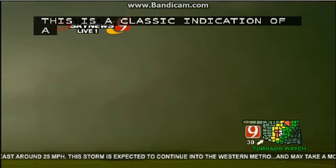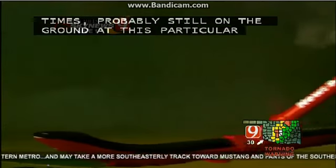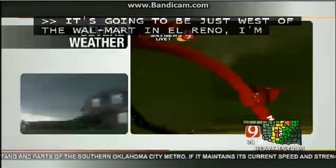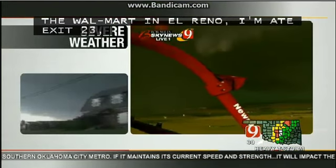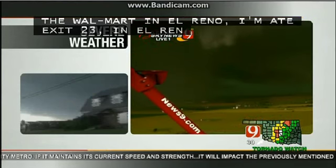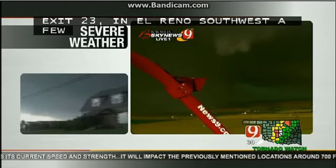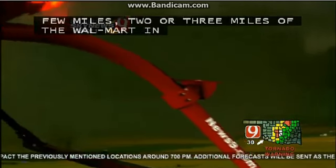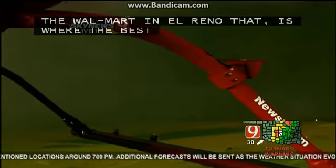It's going to be just southwest of the Walmart in El Reno. I am at I-40 and exit 123 where the Walmart is in El Reno. I'm looking back to the southwest. Just southwest a few miles, 2 or 3 miles of the Walmart in El Reno is where the best circulation is. There's baseball-sized hail just back to my north. So, folks, if you're not in the path of the tornado, be prepared to get some really big hail.